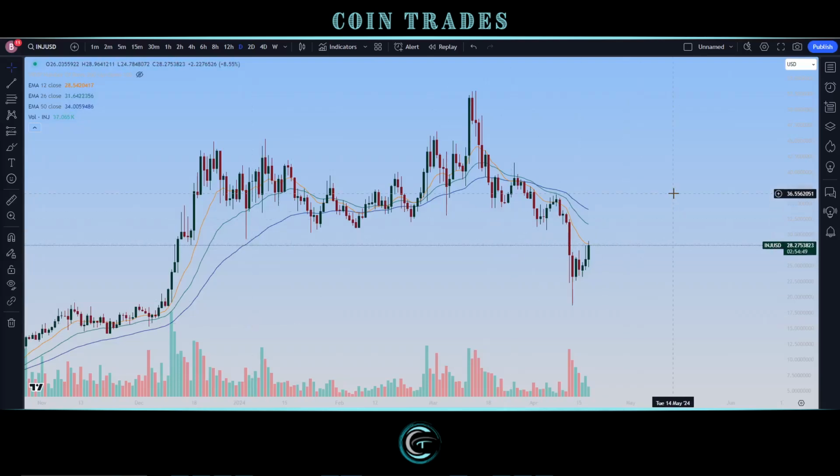Looking at Injective INJ on that ticker. Big pullback right now with the rest of the crypto, looking for a little bounce, but right now getting stuck up on these EMAs. So still a lot more downside, especially after breaking the daily structure here.